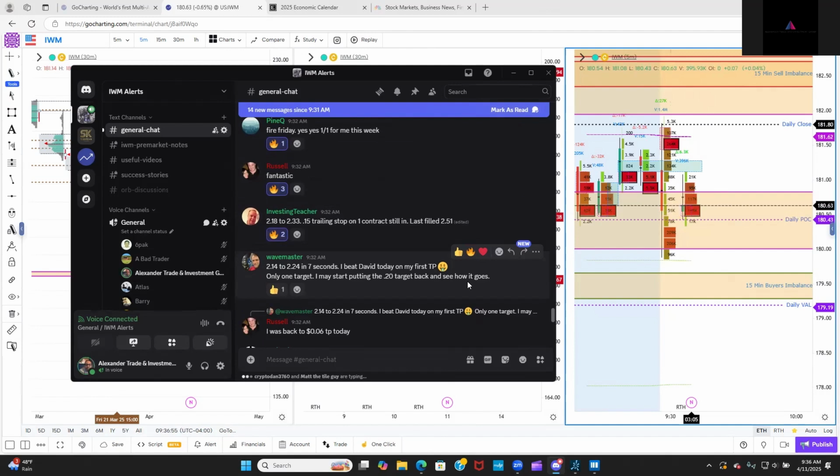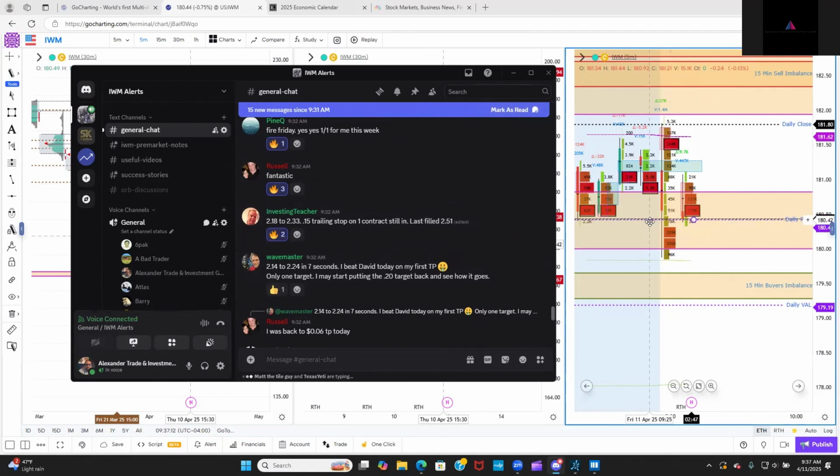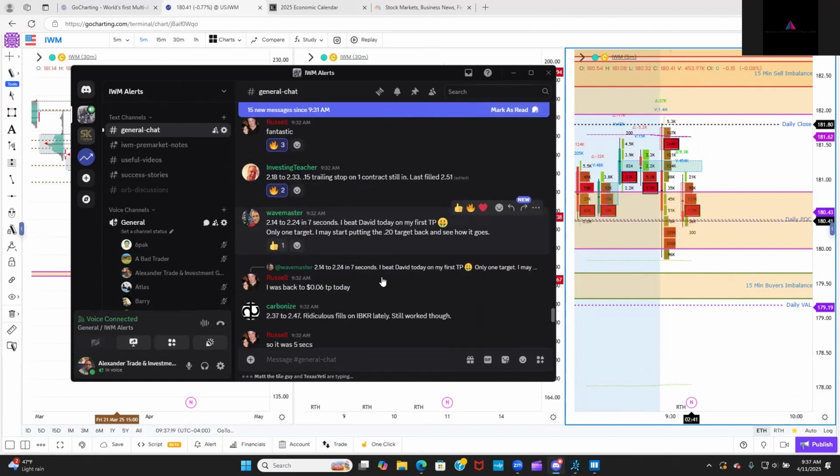It's much bigger than it was before. And so it's not clear if the sellers are done, and they could be waiting for the 10 o'clock. But this sell imbalance just keeps popping in, and it keeps getting bigger and bigger. So if you have a runner, you may still be in some good shape to make some more profit.